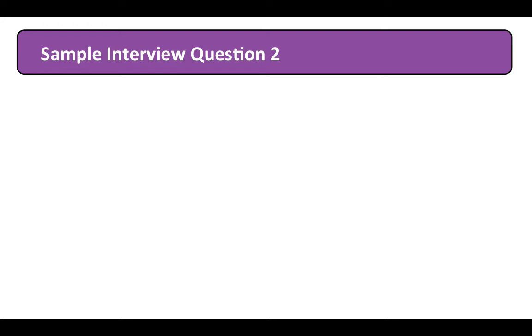Okay, so sample interview question 2. Why do you want to work for our airline? When answering this question, you must be positive about their airline. The main reason for the panel asking this question is that they want to know that you've researched them thoroughly and that you are serious about wanting to join them.